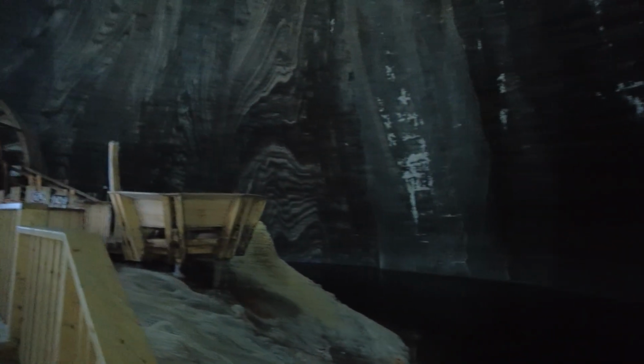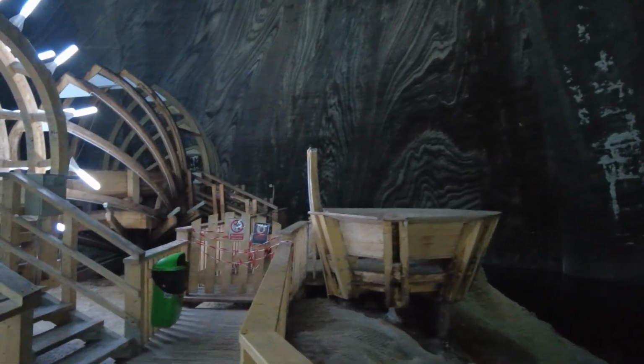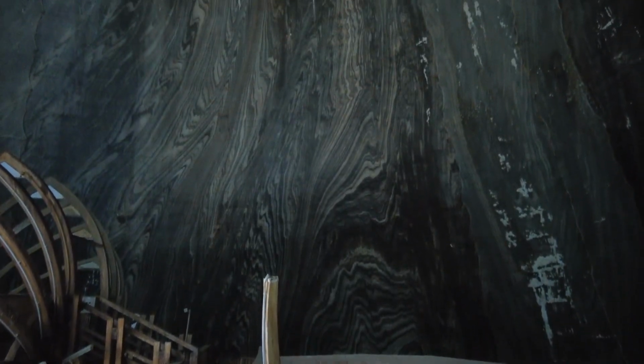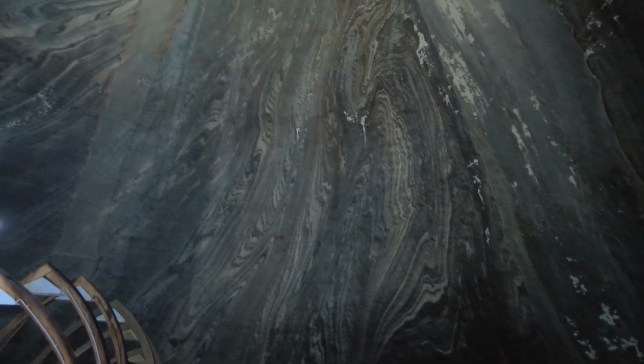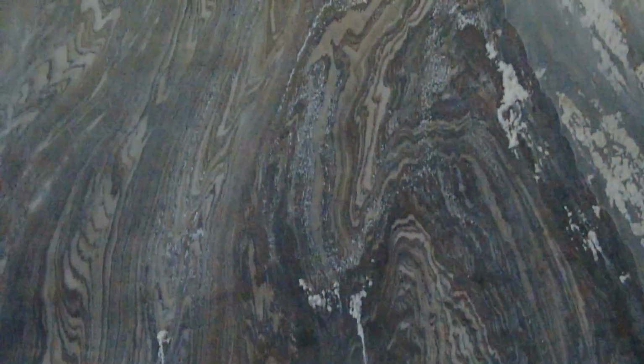Man, I would not want to be in there. Look how dark that water is. Yeah, that's a whole bunch of scary in there. So, 24 feet deep. Wow. And again, I still love the patterns in the walls. You can hear that kid throughout the whole place. Wow.